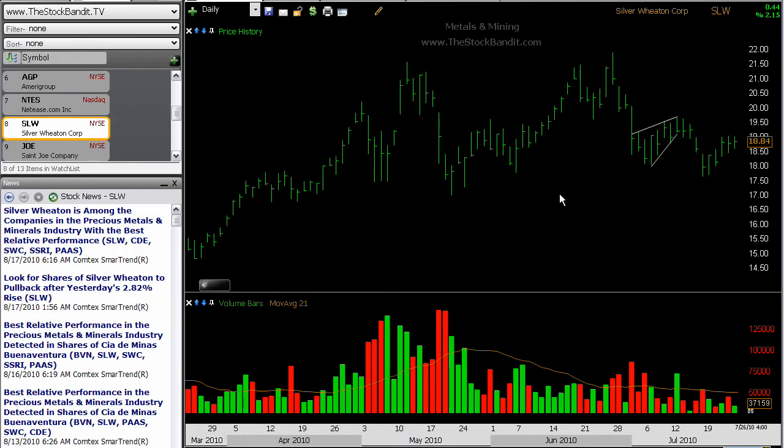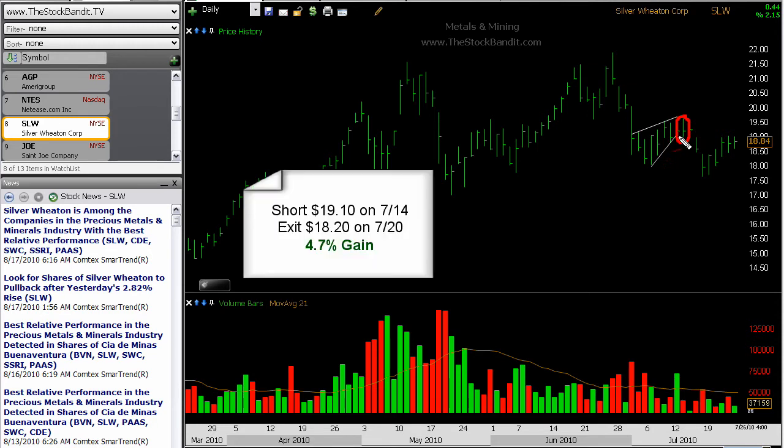Next trade we took was a short sale in SLW, and this thing failed at a breakout of resistance right there. Stock sold off. It then started to bounce in this pretty lazy fashion here, and we saw very weak upside volume accompanying this bounce. That really created this rising wedge type pattern, and we always trade from the patterns. So we took a short sale in SLW as this thing broke the lower wedge trend line on July 14th at 19.10. Closed this thing out on July 20th at 18.20. So nice little move right there in just a few days time, and this thing gave us a 4.7% gain.